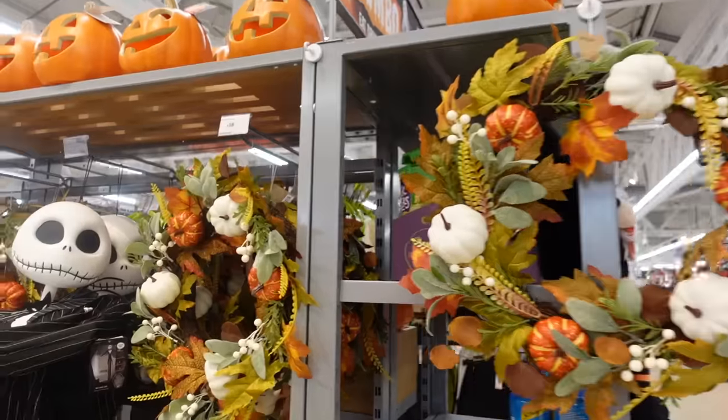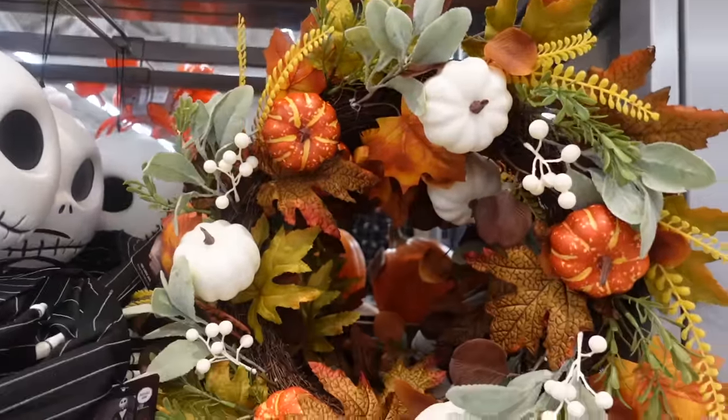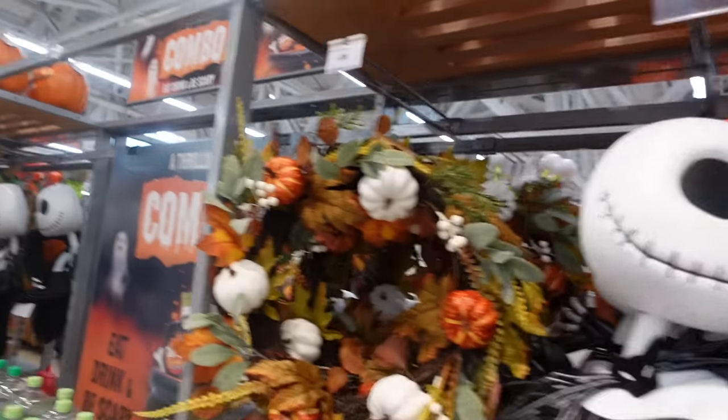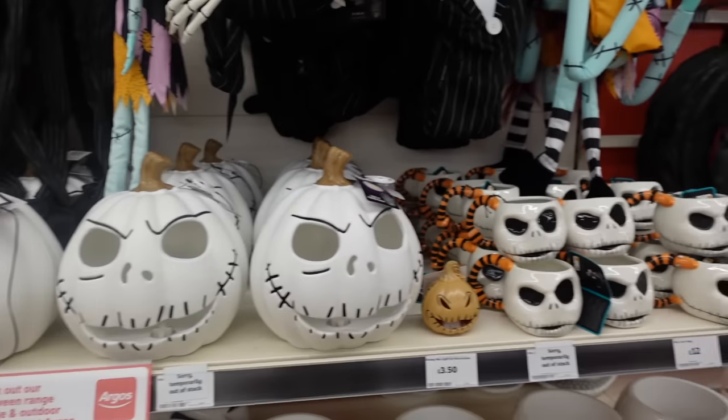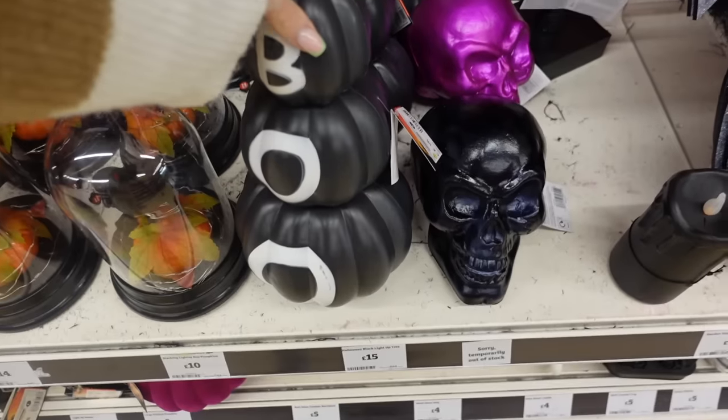Guys, look how cute their rotten roofs are. £18 with all the white pumpkins. I love that. It's so cute. Their autumn range is actually really cute. Look at all the pumpkin decor. Look at those. Actually love this.